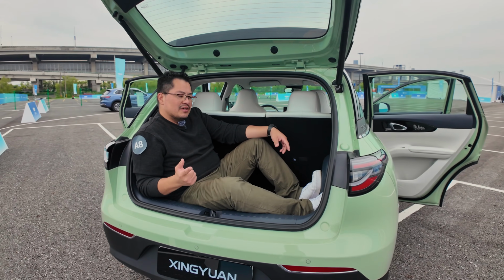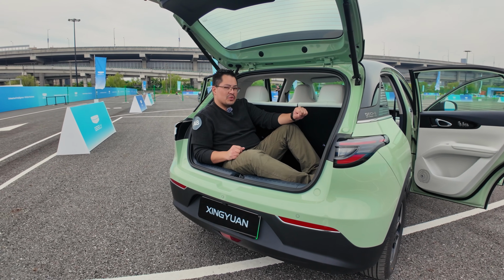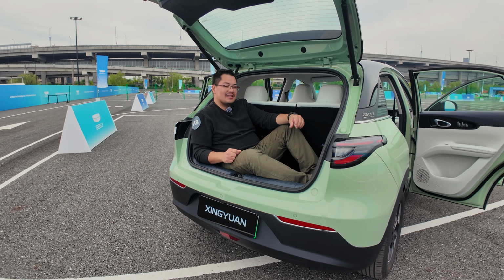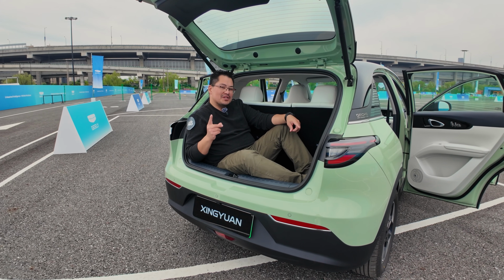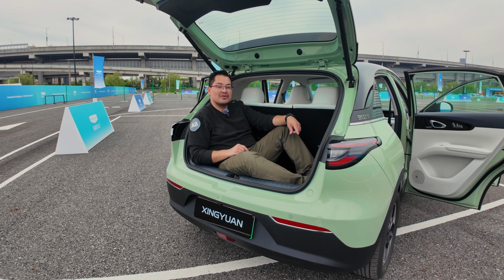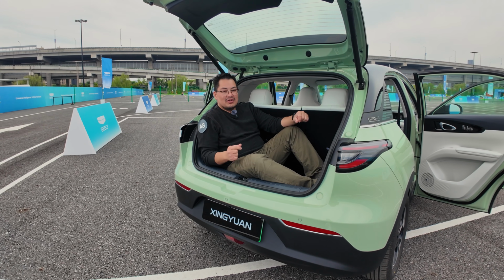So let me know, would you consider this compared to a cheap petrol car, or perhaps a slightly more expensive hybrid or even electric car that currently is in market? Should Geely bring this car to Australia? Let me know in the comments section so we can let Geely know if you want this car in Australia. And I reckon it would be an absolute hot seller.